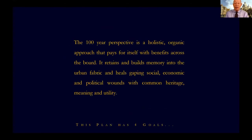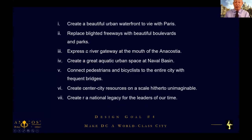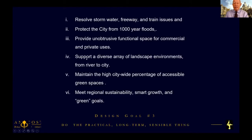And this is definitely the beginning of the understanding of the notion of holistic urbanism, like we are actually talking about it, with these various goals and aspirations. And it's not a myth. It was done, and it was done several times over by now. And it has all these great attributes on a technical level, with 1,000-year floods and working within the landscape environment and so on.